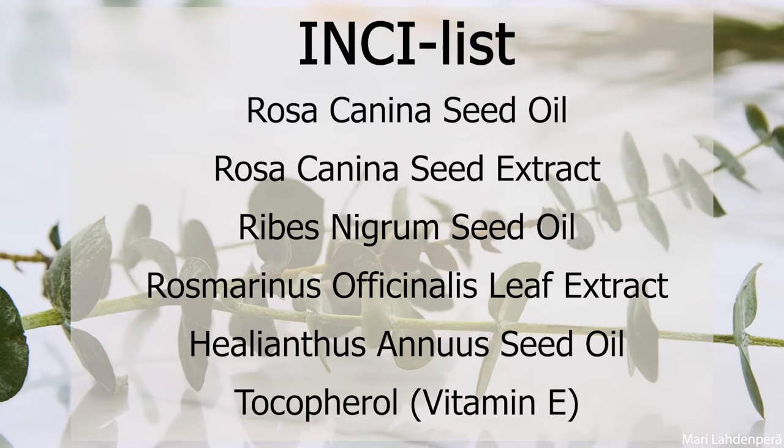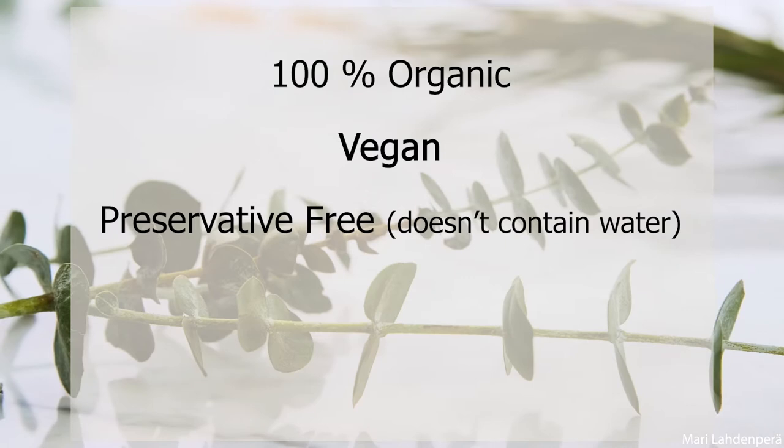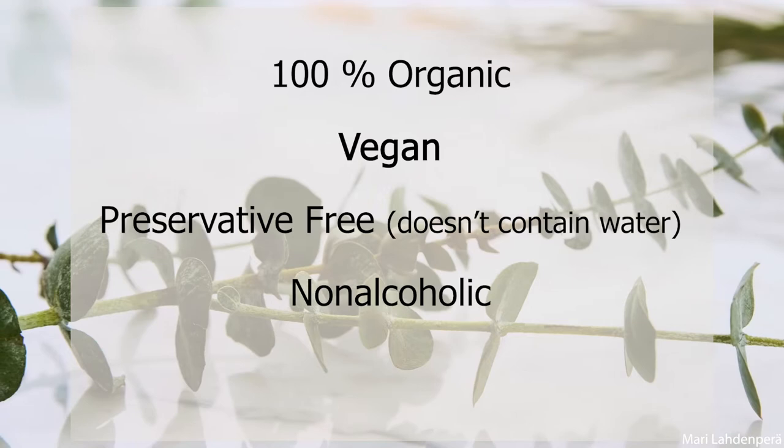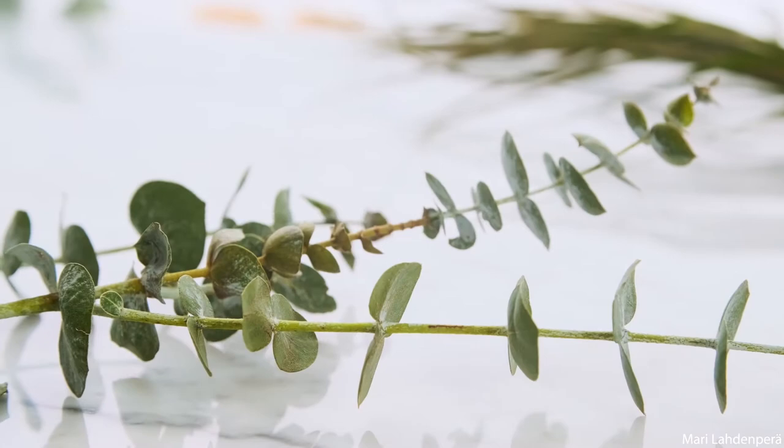The product is 100% organic, vegan, preservative-free because it doesn't contain any water, and it's non-alcoholic. Price for this product is $36, so that is 30 euros for 30 milliliters. Really effective and powerful face oil blend.